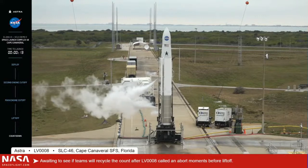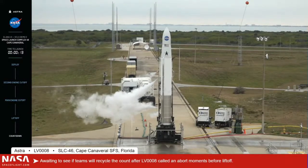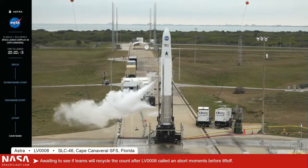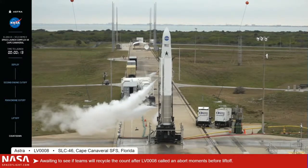You can see that countdown clock stuck at 13 seconds. We'll expect to see that, of course, recycle if a recycle is feasible. Standing by for word on that, but that clock is holding right now as the teams assess the abort.